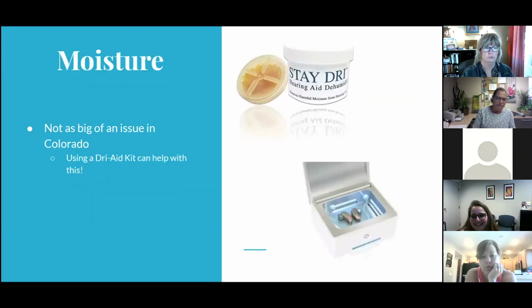Next big thing that we see sometimes with kids is moisture. Usually it's not as big of an issue out here in Colorado. I came from Texas where dry aid boxes were what everybody swore by because it was so incredibly humid. But y'all don't really have that issue as much here. But those are still really important things. Either putting your hearing aids or your implants in them at night, just to keep everything up to date and fresh, which I would say isn't a bad thing at all.